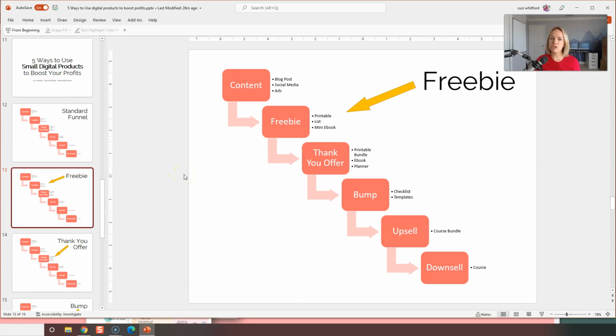So your small digital product could be a freebie. It could be a small printable. It could be a list. It could be a mini ebook. These are ways that you can grow your email list or your audience online by offering them free stuff, right? Here's a free planner, a free checklist. If you sign up, I get your email address. You get this awesome PDF to make your life easier, and I can stay in touch with you through email.